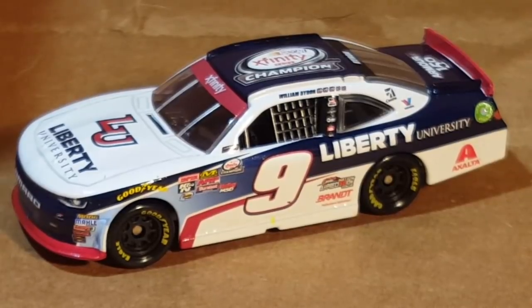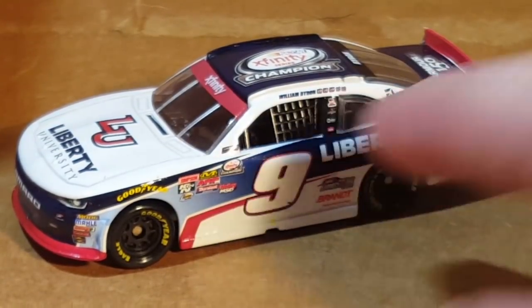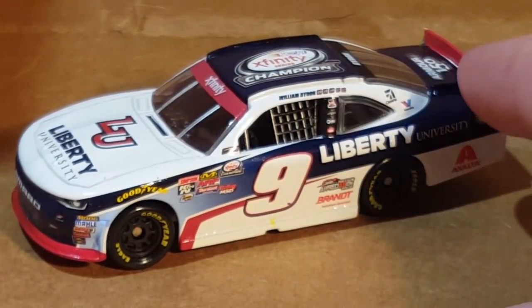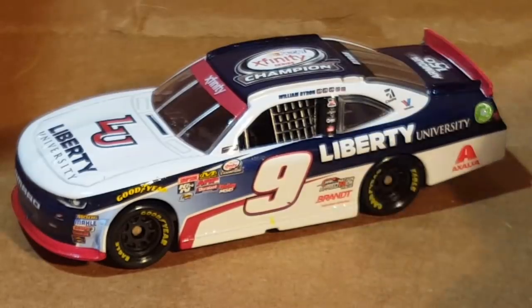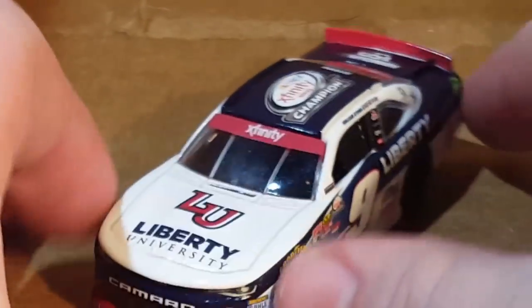Okay, so out of the box, first thing I noticed was all those darn win stickers. Was that 5? Jesus, Byron. You did good that season. And another thing I noticed right off the bat is, right here, the blue doesn't go all the way back to the red spoiler, which is fine. I don't mind that. But let's go ahead and look at it.